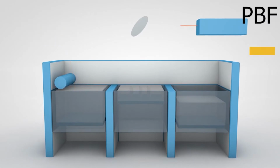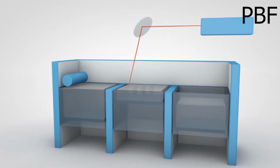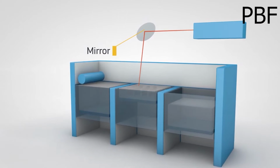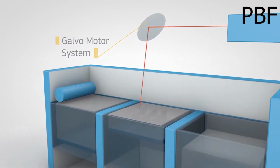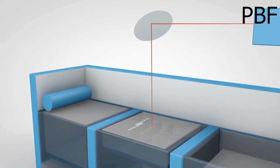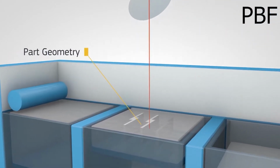But for those who don't know, powder bed fusion is essentially you lay down a layer of powder and then you trace whatever shape you want to build in that layer with a laser, and then the table moves down and you scrape over another layer of powder and you hit that with a laser in whatever shape you want that layer to be, melting it to the layer below it.